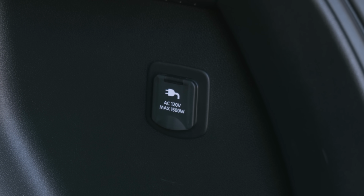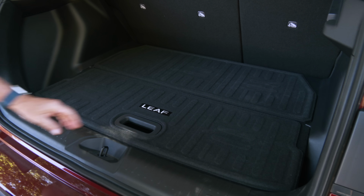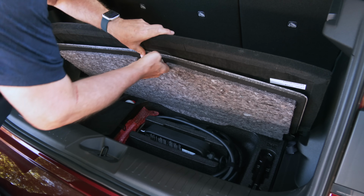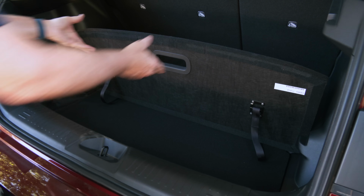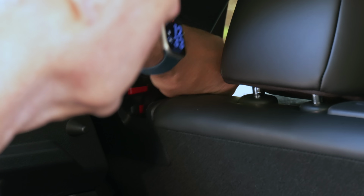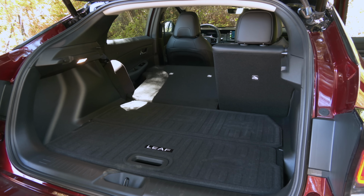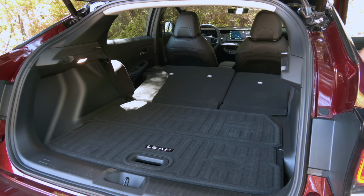Nice that there's a power outlet back here, but kind of surprised there aren't any bag hooks, which really do help. A quick check under here finds a little extra storage, dig down a little deeper, and there's the included travel charge cord, so you can mooch electricity off your friends. There are no remote releases, and none are really needed. It's easy to reach in and drop the backs. All said and done, the new Leaf will take on 55.5 cubic feet of anything you might want to fill it with. That's about 10 cubes smaller than Hyundai Kona EV, though.